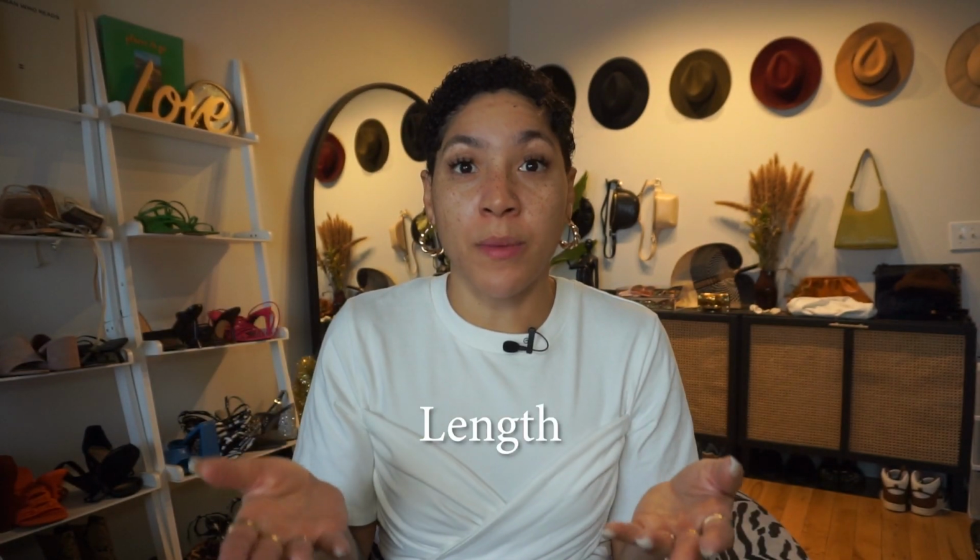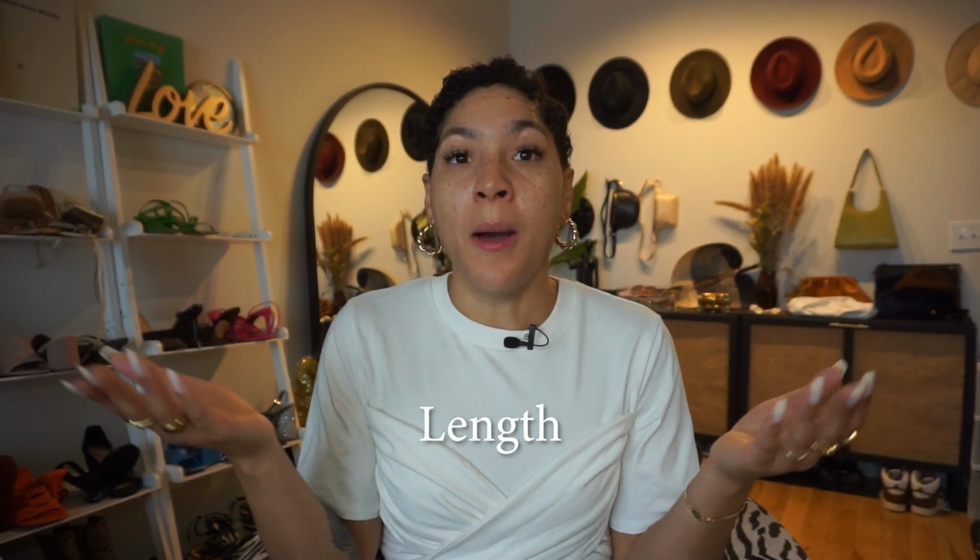And the last thing, and honestly the most important thing when I'm looking at tops and outerwear in general, is the length of the top or outerwear piece itself. So I personally like my jackets to stop at the smallest part of my waist if I'm going crop style. I don't like it to stop at my hip bones or just at the widest part of my hips. I try to avoid that personally.